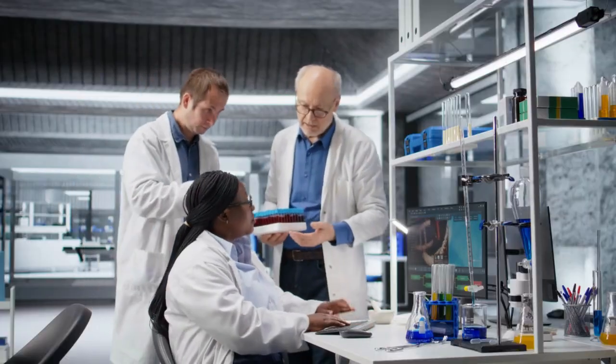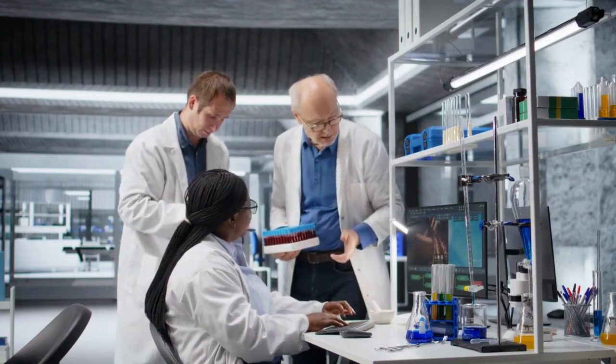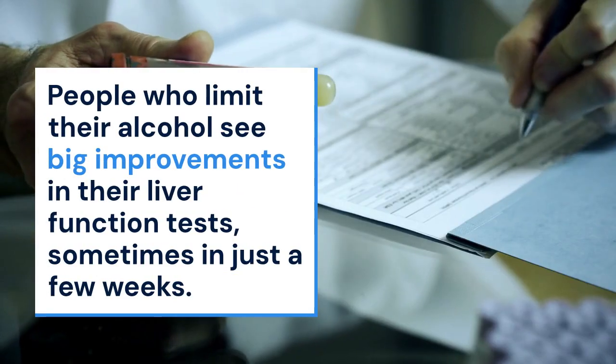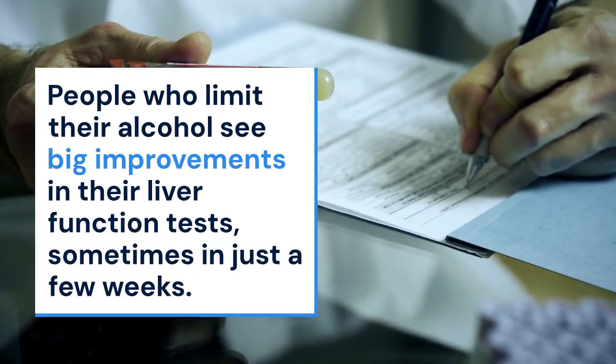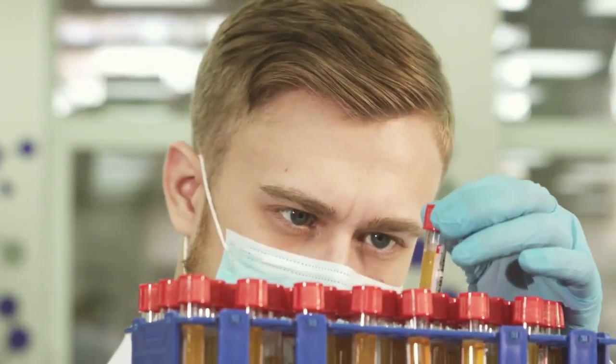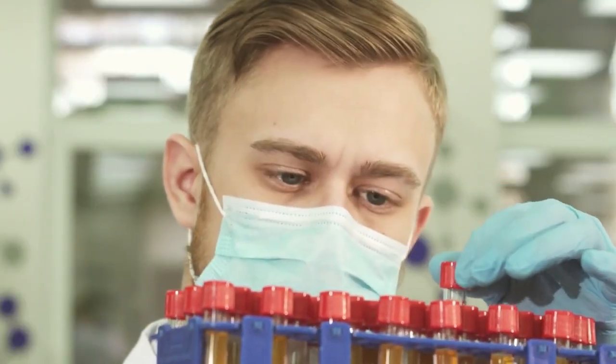And there's a real benefit to acting early. The data shows it, doesn't it? Oh, absolutely. The UK studies are clear. People who limit their alcohol see big improvements in their liver function tests, sometimes in just a few weeks. Those blood tests become a tool for tracking your progress.